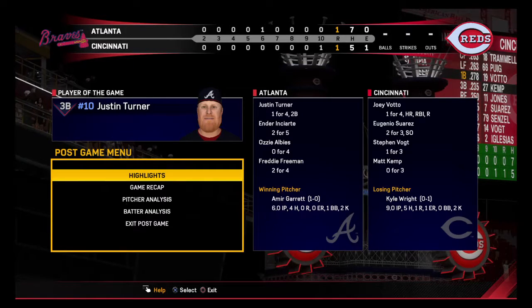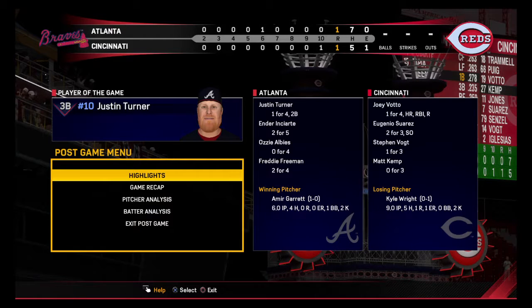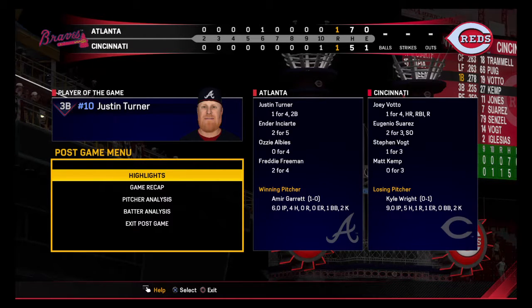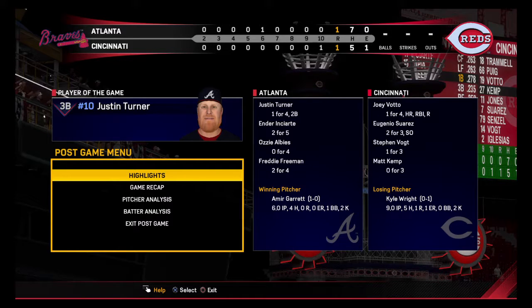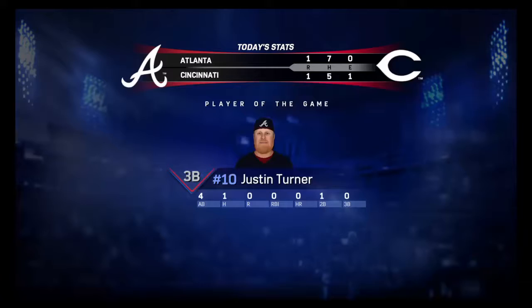The final line score for our ball game tonight for the victorious Cincinnati Reds. 1 run, 5 hits. 1 error. They left 2 men on base. For Atlanta, 1 run, 7 hits, no errors. They left 9 runners on base. Time of the ball game, 3 hours and 44 minutes. Tonight's paid attendance at Great American Ballpark.